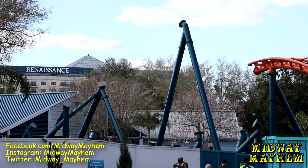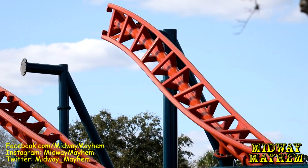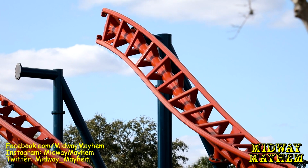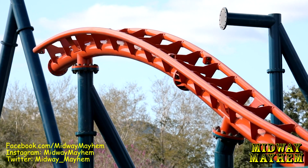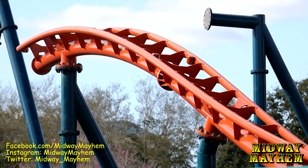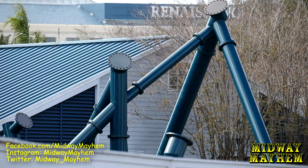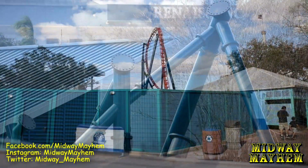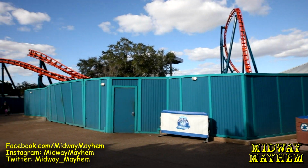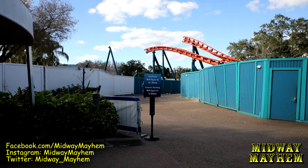And we can now see a bunch of new supports in the air, so crews have been busy over the last couple days. Here we can see the top hat for Icebreaker, and good news for us, the pathway towards Bayside Stadium is open because we have concerts going on. It means we're going to get more awesome views.